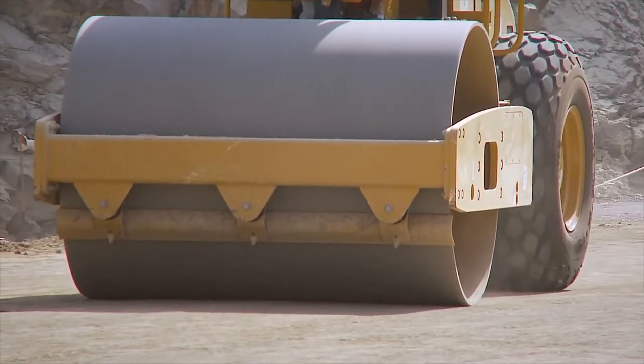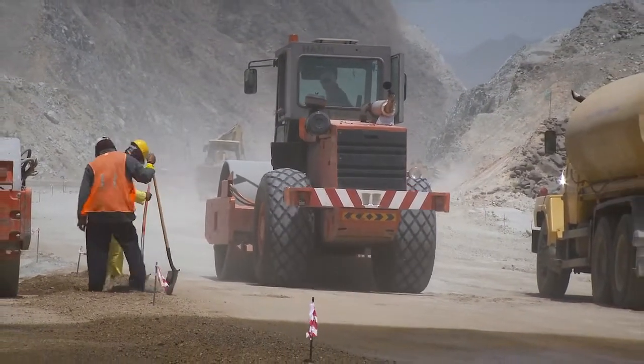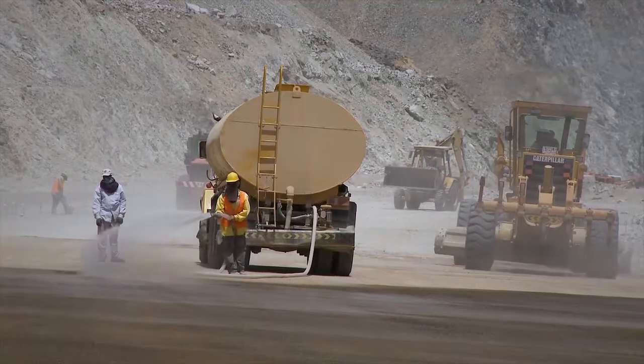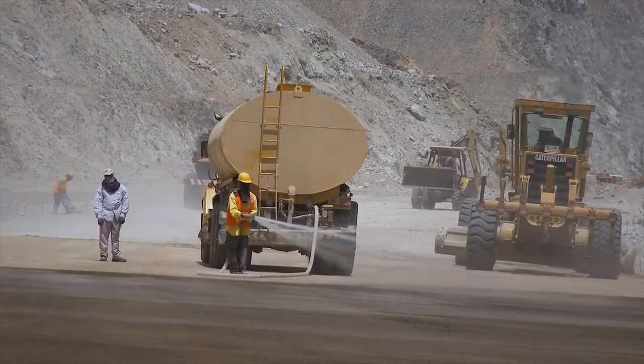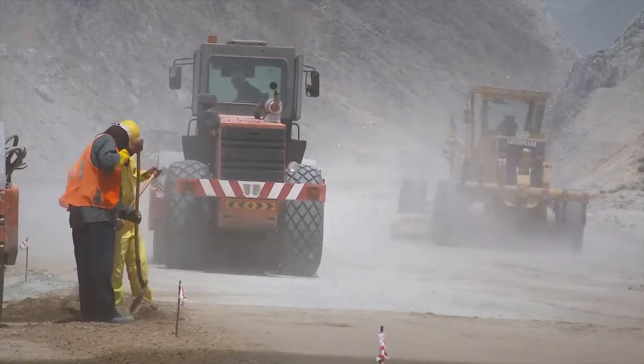The amount of dust created during these types of operations can be quite hazardous. The dust, however, was kept to a minimum throughout the project by 23 bowsers that continually provided water to dampen susceptible areas.